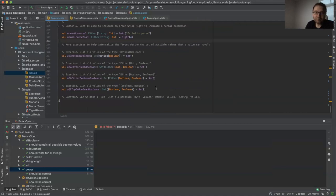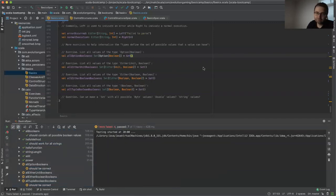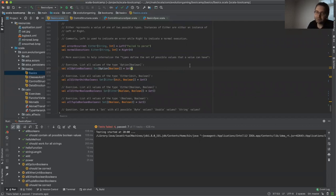Okay, so let's do a couple more exercises. These exercises are all to help you think of types as sets of possible values, and this is going to be helpful in your journey as hopefully Scala developers. So let's list all values of the type Option of Boolean, and let's paste answers in the chat. And if you have any questions, if you're stuck, then write in the chat and I will try to help you as much as possible.